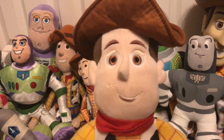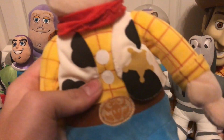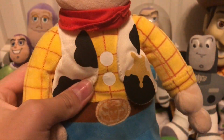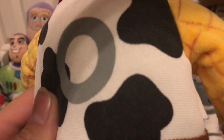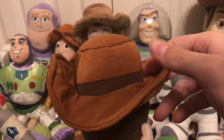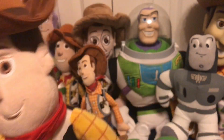And next up we have Kohl's Cares for Kids Woody. So this is basically the same deal as Buzz, but this time it's Woody. Again, he's got this weird material. I'm not sure what it's called, but it's like polyester. Very fuzzy, much fuzzier than Buzz, I would say. Again, the same material for his hat. But yeah, very cute. Nice little Woody plush.